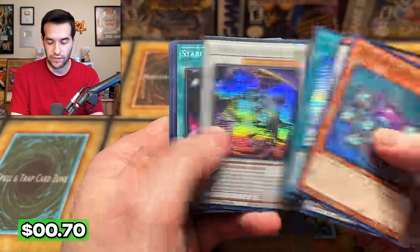We have, ooh, that's the one, Revolution Synchron. I hope it hasn't gone down too much. Yes, all right. So Revolution Synchron, we also pulled the other big one earlier. We pulled the Wanted. So we're doing okay on big secret hits. I can't complain about that. That's pretty nice. Revolution Synchron, Red-Eyes Black Meteor Dragon is super fun. Okay, that's a good pull, guys.